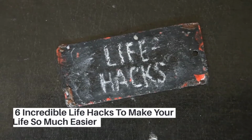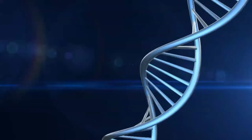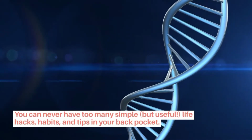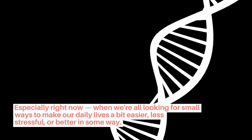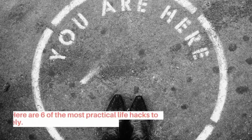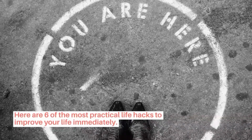6 incredible life hacks to make your life so much easier. You can never have too many simple but useful life hacks, habits, and tips in your back pocket. Especially right now, when we're all looking for small ways to make our daily lives a bit easier, less stressful, or better in some way. Here are 6 of the most practical life hacks to improve your life immediately.